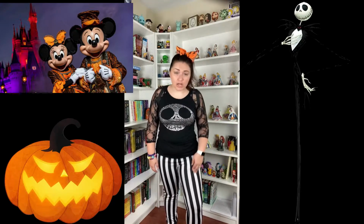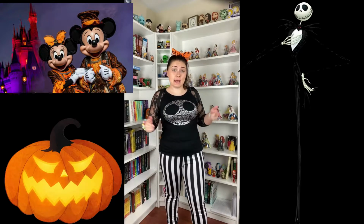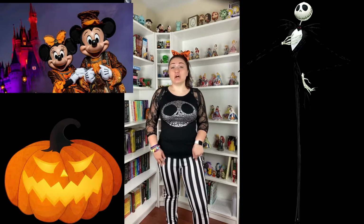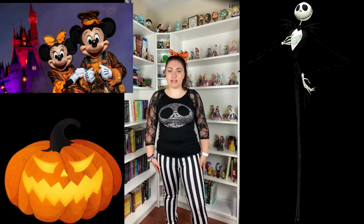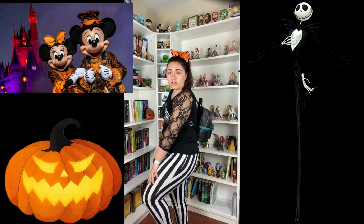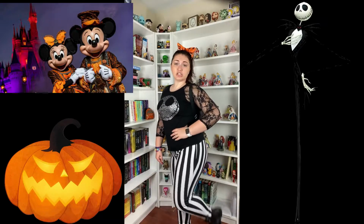I got these pants on Shein. They are very Beetlejuice. They are very Jack. These are what I like to call not Splash Mountain approved pants, meaning when they get wet, they will be see-through. So keep that in mind, but they are very comfy. They are very stretchy. They are very elongating. They make you look kind of tall.